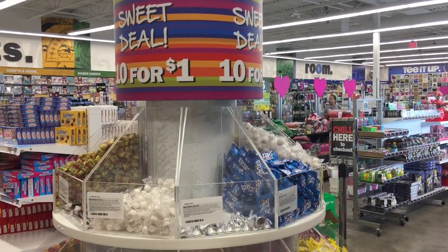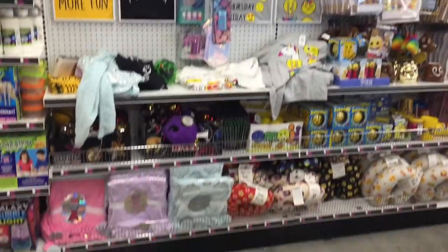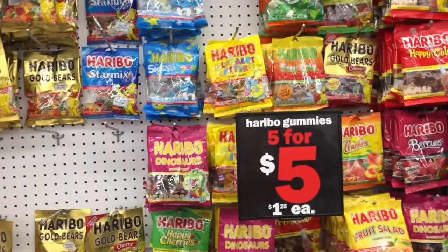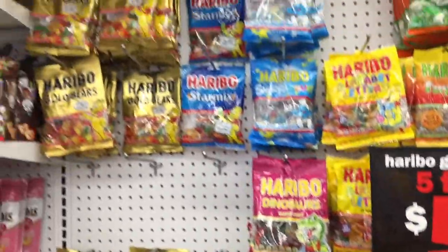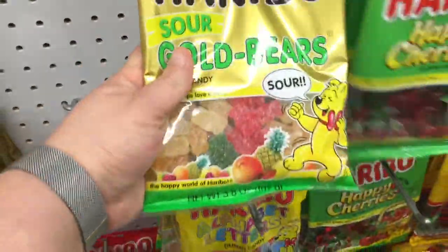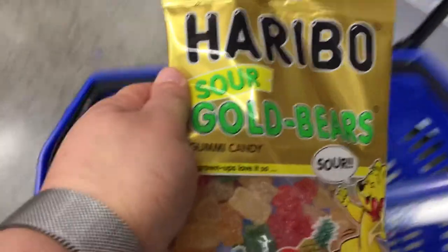This is a problem if you love candy like I do. And if you are an emoji lover, they have more emoji things. Awesome. And this is how they get you. This is a section of all different kinds of Haribo gummy bears, and they're 5 for $1 or $1.25 each. Oh my goodness, I'm in trouble. This is where I'm gonna get my gummy bears from now on. And these right here are my ultimate favorite ones. And I'm sorry, but I'm gonna have to take a bag with me.